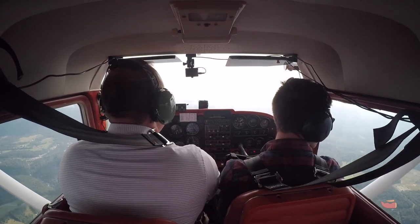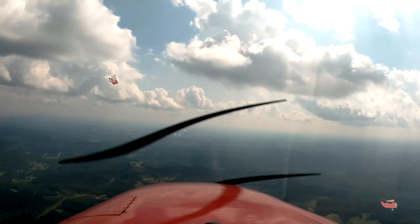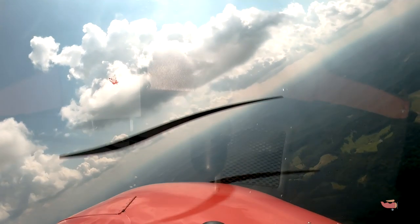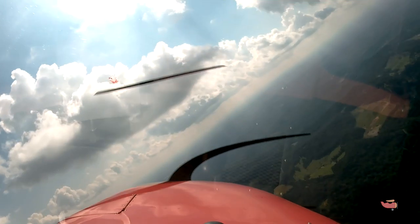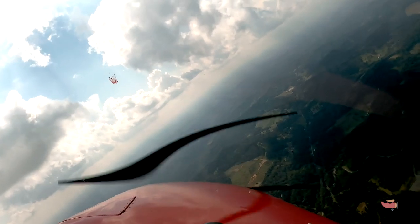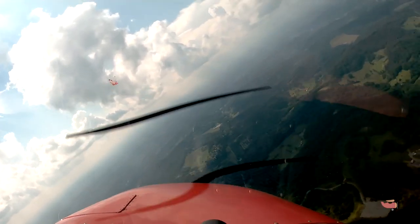Here we go. Ready. Clear right. To the right of the Morgantown Mall. All right. Here we go. And one, two. Little nudge of power. About 100 RPM or so. That's good. Watch that altitude. Let her nose down. Roll a little more bank in. That's why you're gaining altitude.